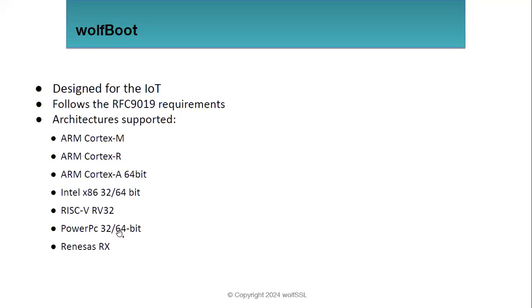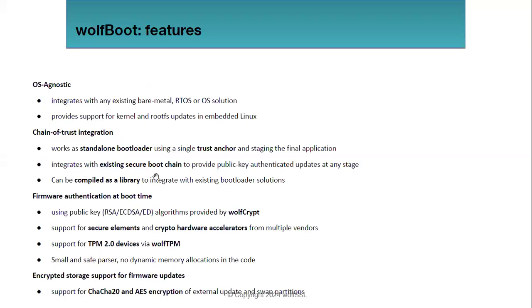Different sets of machines. As you see, we also support RISC-V, PowerPC, and the NXP architecture. wolfBoot is OS agnostic, so we can boot any type of OS virtually on any type of machine. It can be integrated in your existing chain of trust if you already have an infrastructure that foresees several stages. You can integrate wolfBoot into that. It performs firmware authentication at boot time, and supports different algorithms, including post-quantum algorithms, as we will see. It supports secure elements as well as TPM devices, and it's safety-oriented, as we'll also mention later.